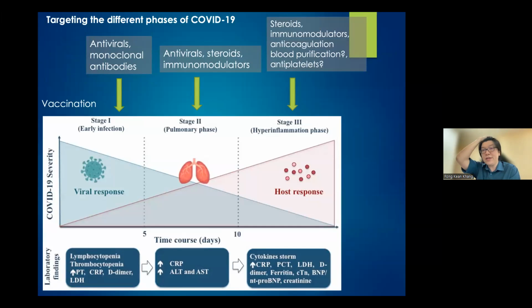So if you were to look at these phases of COVID and where we can target our therapy, of course, pre-COVID, you would preferably want everyone to be vaccinated. This definitely reduces the risk of COVID ARDS. Definitely. The rate of COVID ARDS is so much lower now.